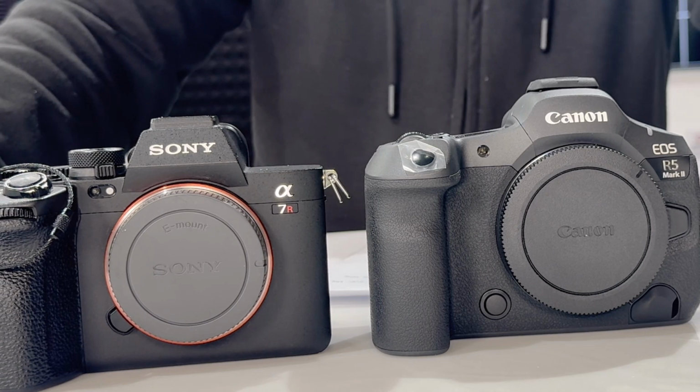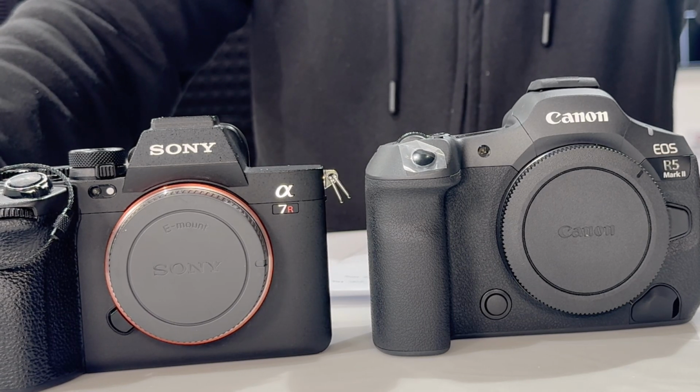Now, reason number 13, you have a top LCD screen. The top LCD screen is very useful while you are changing settings on your camera in a low light situation like this. So, you can change them easily.